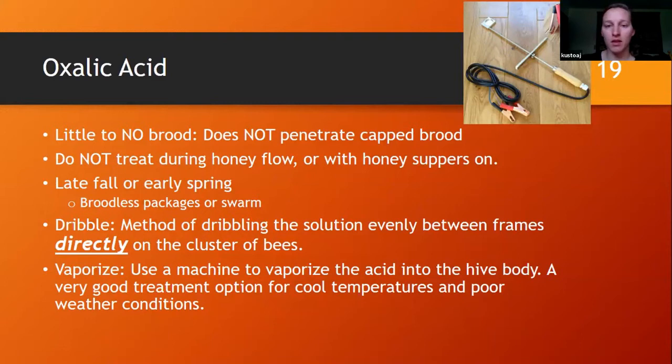One is the dribble method, and basically you mix up a solution, it's a liquid solution, and you literally dribble it onto your bees. But what's important, remember, the oxalic acid has to directly come in contact with the bees. So you need to dribble it directly onto your bee cluster. You cannot put it on your equipment. It will not be effective on the frames. It's only effective if it touches the bees.